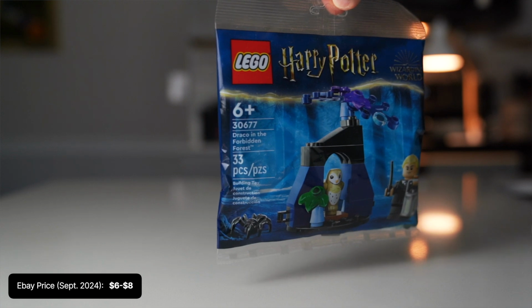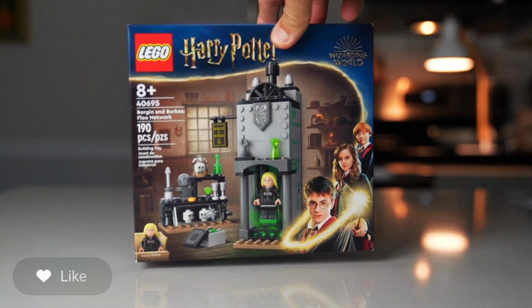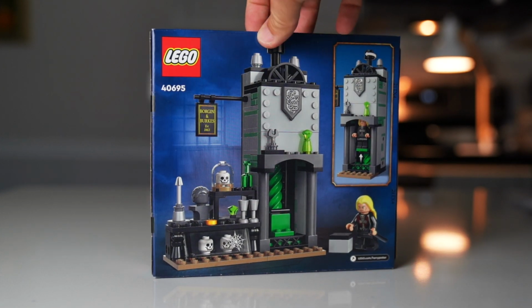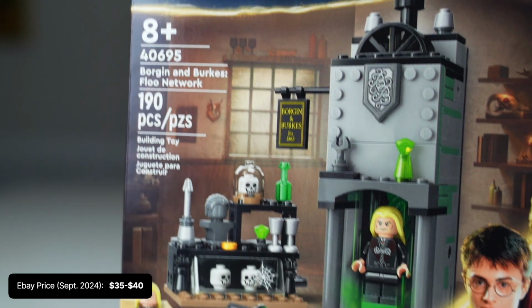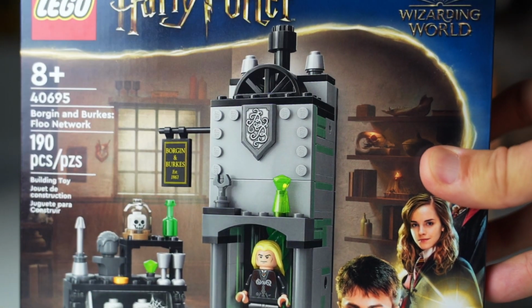First, we have the Draco in the Forbidden Forest poly bag, which is a nice little set. Next is the Borgin and Burke's Flu Network, which is a nice addition to the Burrow set. You have the usable Flu Network in this set as well, and a Lucius Malfoy minifigure, which is nice. I thought this was a really nice GWP for the Burrow, but it's not going for crazy prices on eBay, at least right now. So if you want to pick up a copy, do that.